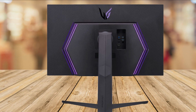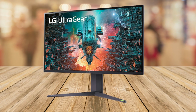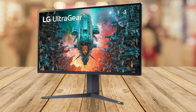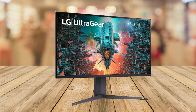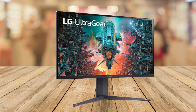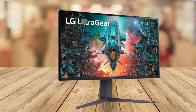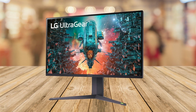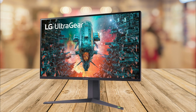32 inches over 27 inches is really the way to go at 4K. You can definitely notice the difference with a bigger screen size. For some reason, it doesn't seem very popular or well-known compared to the Samsung Odyssey G7 or G8, but the Samsungs have this ridiculous, crazy curve. I'm not sure who thought that was a good idea.